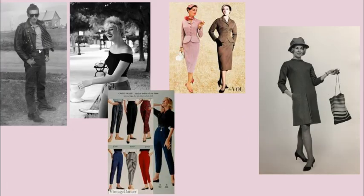Here's an example of a greaser. This is a male greaser. Most greasers were men, but there were female greasers. This is a lady greaser. Here are the pencil skirts, so pretty, so cute. And this is the sack dress. It has like an A-line, and these are ladies' trousers. Wow.